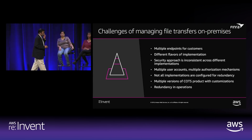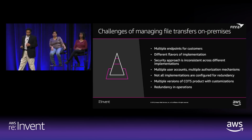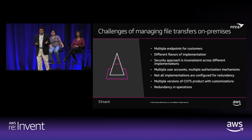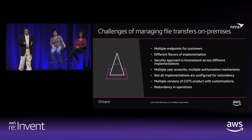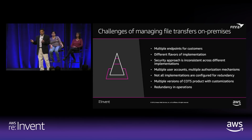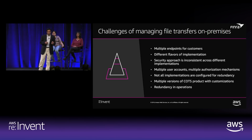Some of the challenges that we are facing with our file transfer. We have to provide multiple endpoints to the customers. As I told earlier, we have about 6 servers running on our SFTP farm. The servers that started about 10 years back used a different DNS and different IP addresses. The ones that came 2 years later have a different DNS, different IP addresses. So out of the firms that are sending, maybe 10% are sending to IP address 1, and some of them are sending to IP address 2. And there are multiple flavors of implementation because over time we've been maintaining this in the on-prem environment.